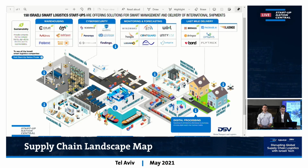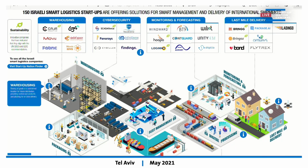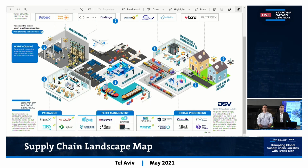So I will start with warehousing. In every section you can press on the information button, and then you can have all the detailed information about what the specific category is about. So warehousing historically is just to warehouse stuff. But we are looking also at automation in the field of warehousing, and everything related to that. Smart tags and the best way to monitor things in the warehouse, and by that to have a better way to forecast our inventory.